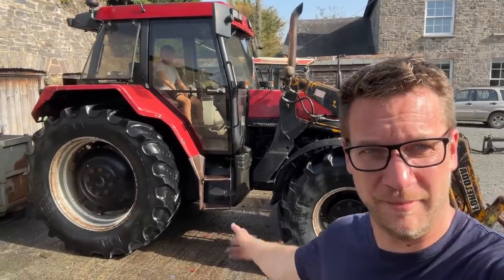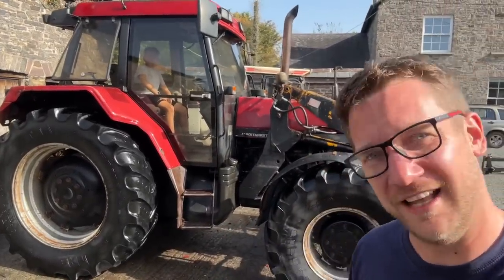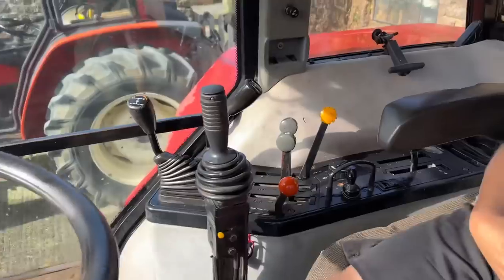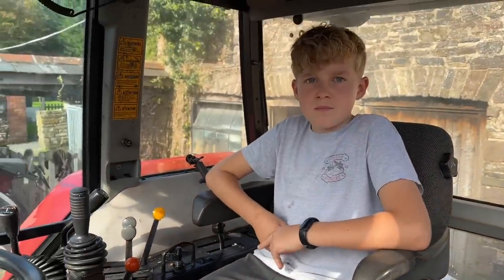Well, definitely warming up, but the initial clean is done. She is looking a lot better than what she was just now, so well happy. Let's have a look in the cab. So initial clean is done. Max has done a pretty good job in here of cleaning everything up, just to see what we've got. Yeah, pleased with that?